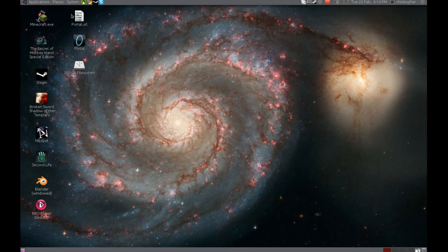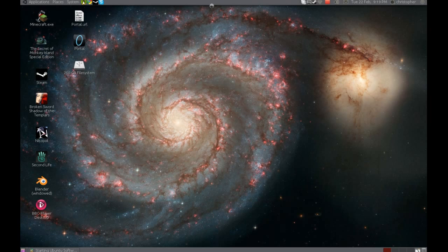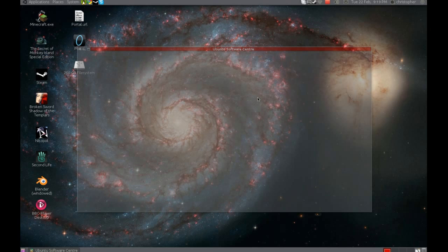Okay, so I think I've demonstrated most of the important stuff that comes with it. I'll show you Software Center, which is a really good way of getting software onto Linux, because when I first started, and I think I was using Fedora, a really old version of Fedora, I couldn't figure out for the life of me how to install stuff. And I tried different ones like Slax and I think it's Lycoris Desktop LX or whatever it was called. I don't think they make it anymore, really.